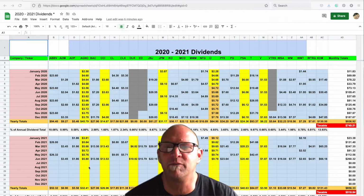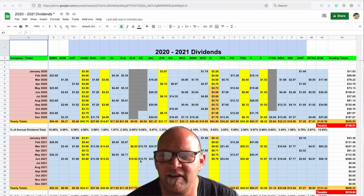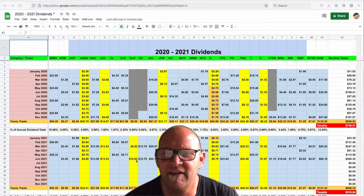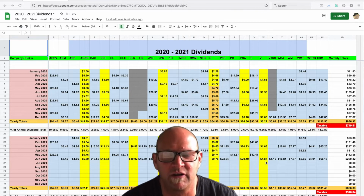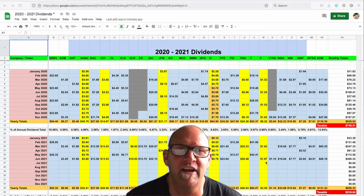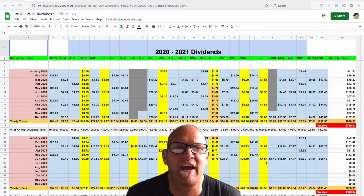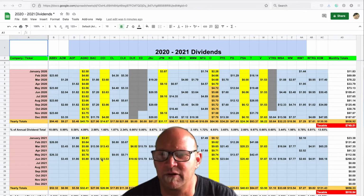The yellow columns are in my Roth, you guys. These are tax-free accounts. And the reason I have them marked separately is simple. All of my REITs, you'll see, are in the yellow categories. And that's because REITs pay a non-qualified dividend. And if it's in a taxable account, it's taxed as ordinary income. So I don't want to do that. I like to keep it protected.